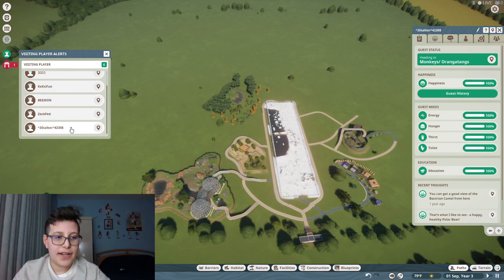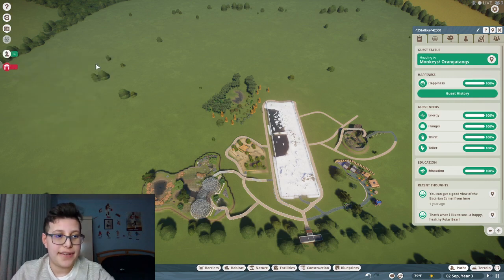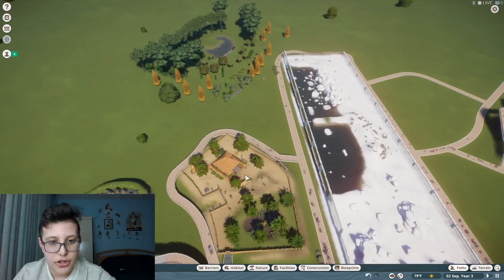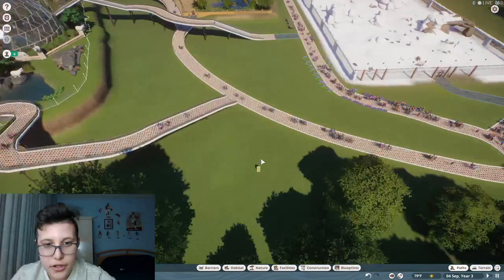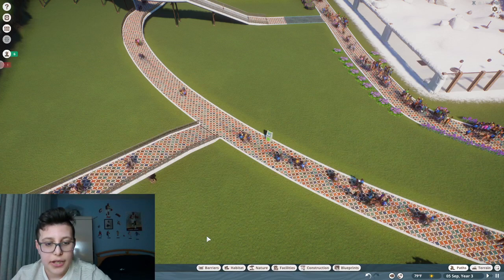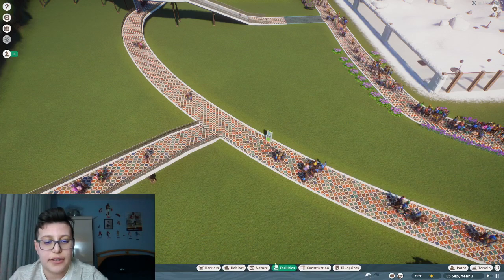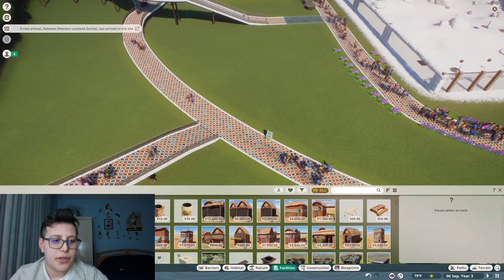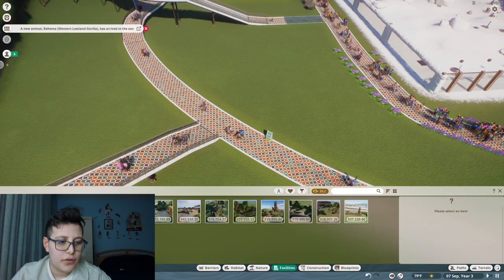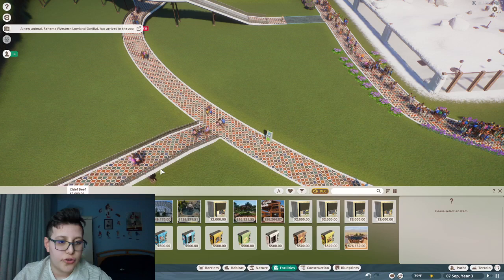Oh my god, everyone's headed to the new exhibit. No ATMs. Oh no, no, no, no. Okay. Okay, fine. That guy has a point. I have no gift shops or anything. Guest facilities. No one I finance is food stalls. Chef beef.